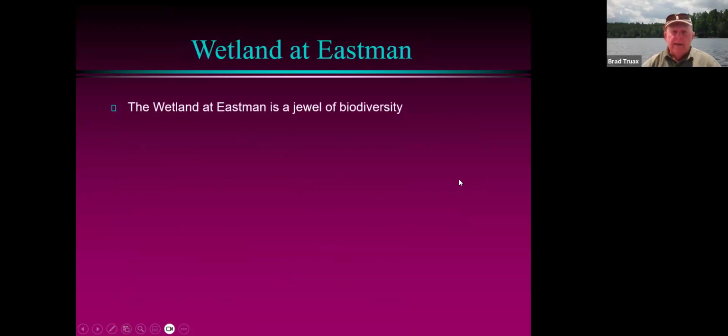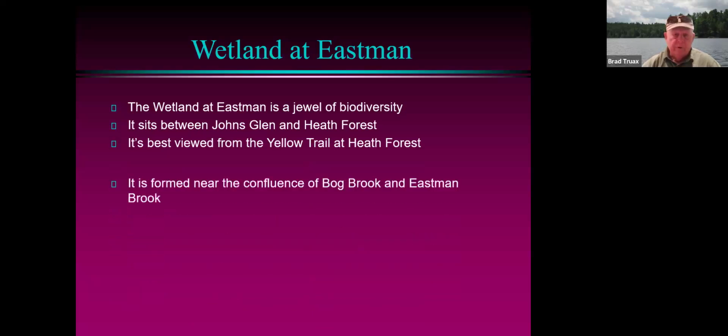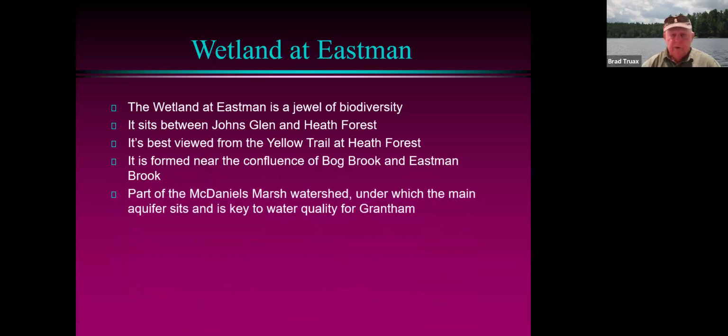So the wetland at Eastman really is a jewel of biodiversity. It sits between Johns Glen and Heath Forest. It's best viewed from the Yellow Trail in Heath Forest, and it's formed near the confluence of Bog Brook and Eastman Brook. It's part of the McDaniels Marsh watershed, and under that watershed sits an aquifer that's the main water source for the town of Grantham.